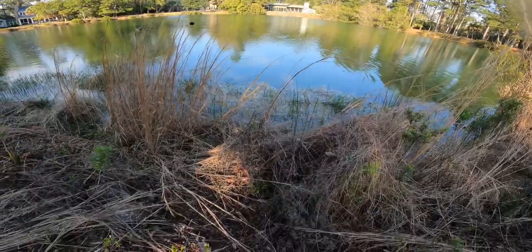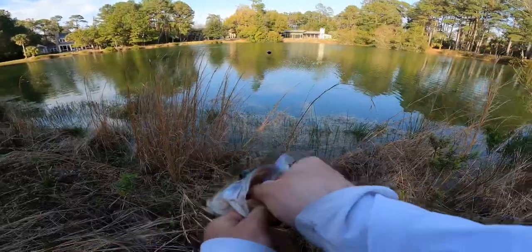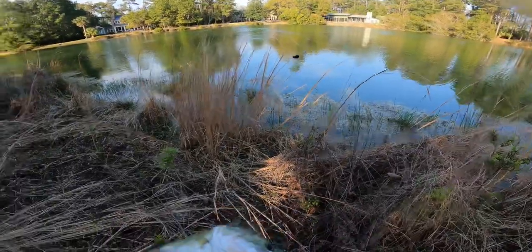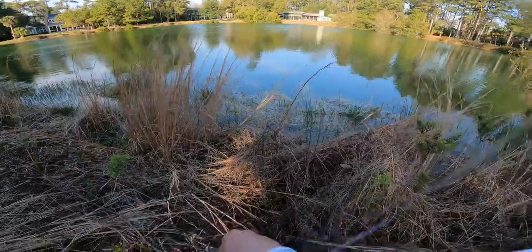Hey, do you mind unhooking this bass for me? No. Dang. Dude, I think you can handle it, man. Oh man, I need to save my hands for catching fish, you know, not for unhooking them.